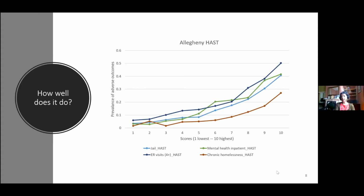So when we applied this and showed it to Allegheny, they felt that this tool was quite valuable for them, in that when they gave a PSH bed to someone, given that everyone is at high need, they would like to feel they were giving the bed to the client who was at highest need of some of these adverse outcomes that are associated with homelessness.